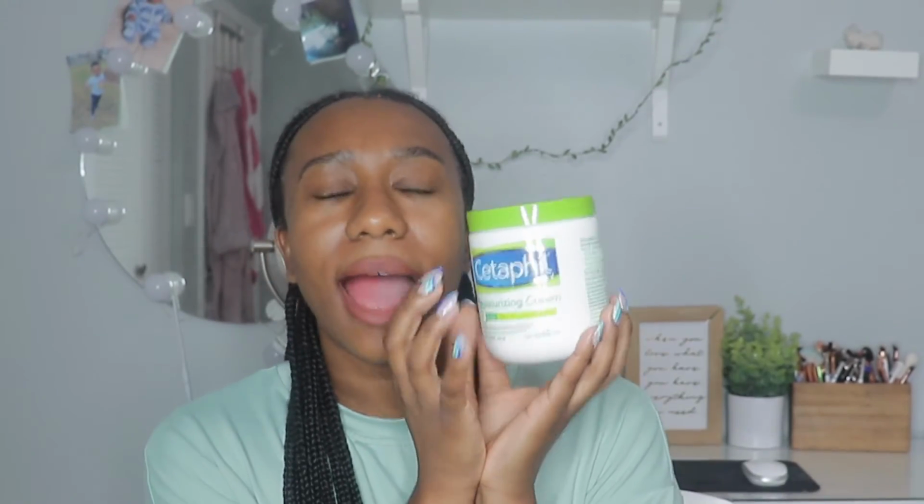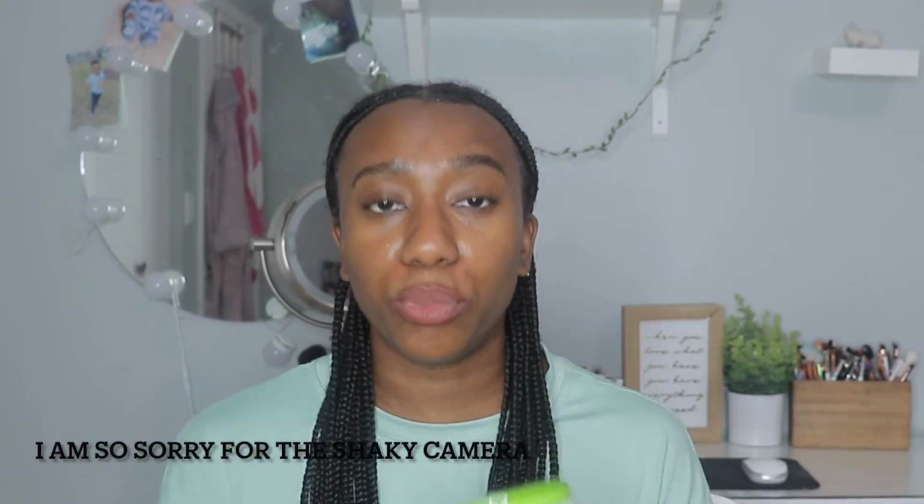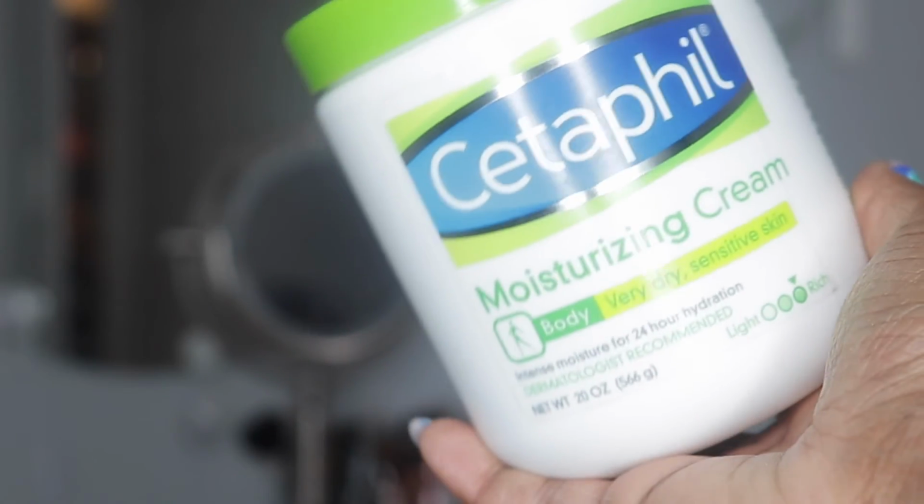And the next product is this by Cetaphil. This is the moisturizing cream. I have very dry body skin, like my skin on my body is super dry, so this moisturizing cream has been very helpful. And also my skin breaks out into hives because of my allergies, and so this has been very soothing for my sensitive skin, and it also has been working for my dry skin. So it's made for very dry and sensitive skin, and I really like this.